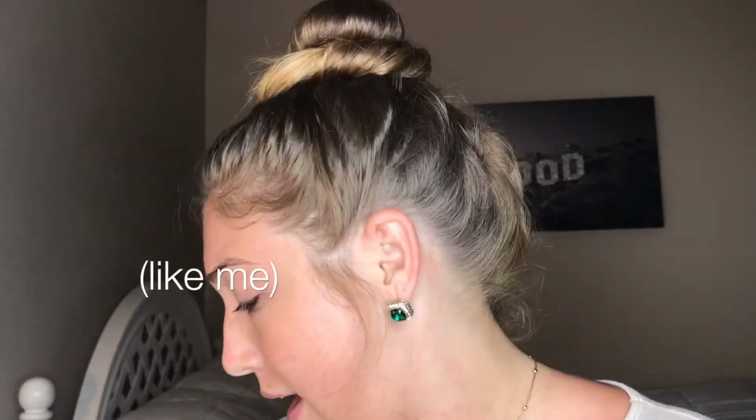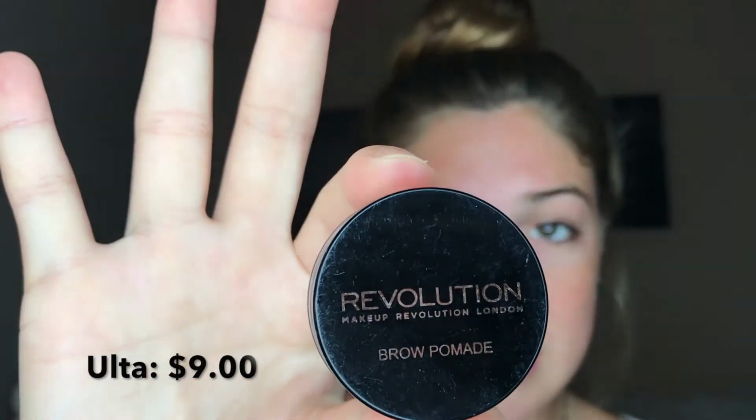I'm going to begin by doing my eyebrows, and I'm using the brow pomade by Makeup Revolution London, and it looks like this. It is in the shade Blonde because I'm blonde. And I'm just going to brush out my eyebrows.